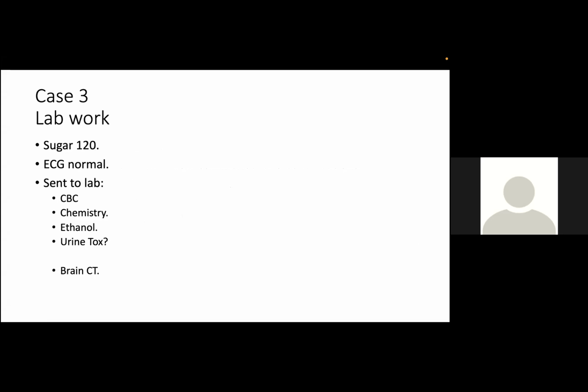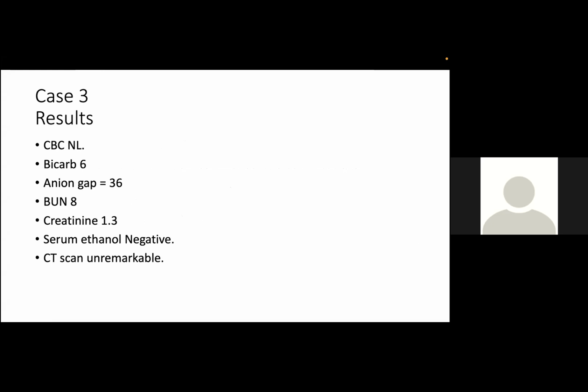Labs requested: ECG normal, CBC, chemistry, ethanol, urine tox, still waiting for the results, and brain CT because of this acute neurological change in the patient. We don't know what's going on with him, so we request a brain CT. CBC normal, bicarb, oh my God, 6 only. Anion gap 36, urea 8, creatinine 1.3, serum ethanol negative, and CT is unremarkable.